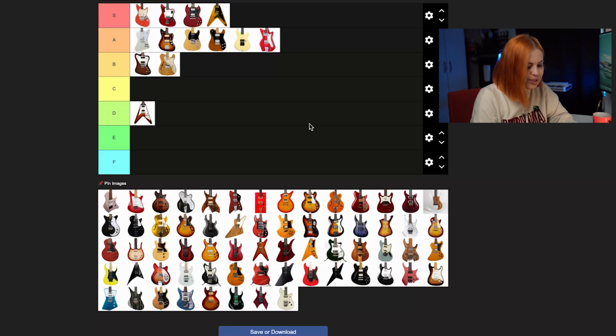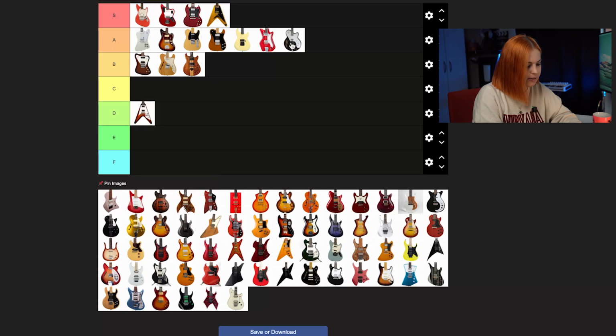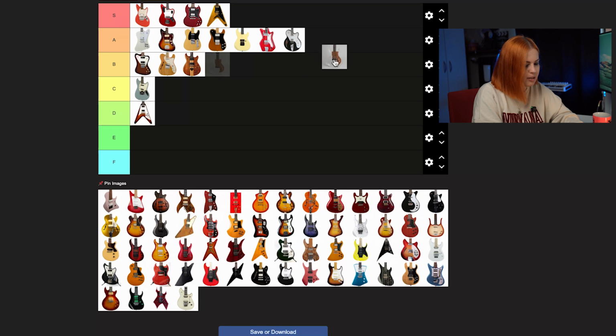Here I spotted an Ibanez Musician, and fun fact, I just recorded a video about it before this one, and I'm going to put it in the B tier. Motorrave. Love these ones. Josh Homme plays these a lot. They look super cool. Also A. A Mustang. They are cool, but they're my least favorite of all the offset style Fender guitars, so I think I'm going to put it in C. This is also very cool. I don't remember the name of the brand that makes these, but they look amazing. So based on their look, I think it's an A.